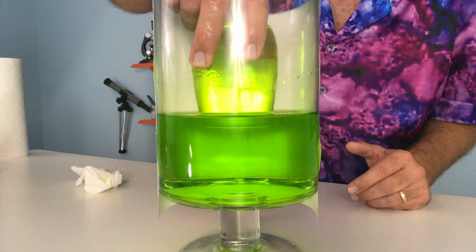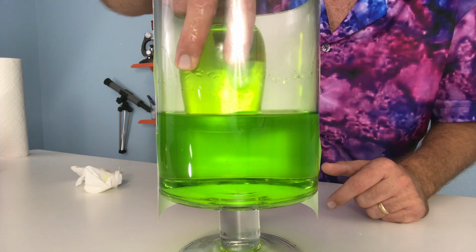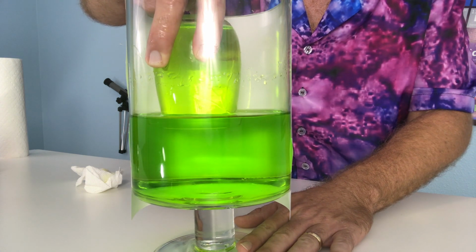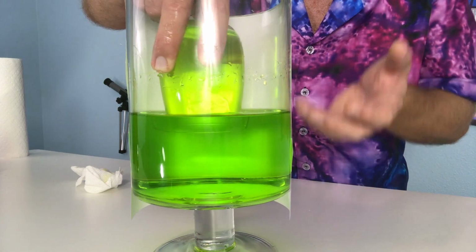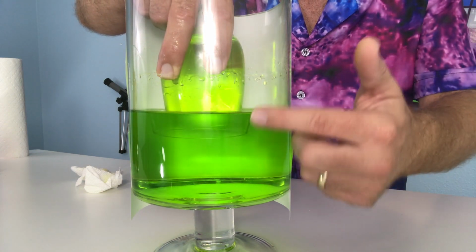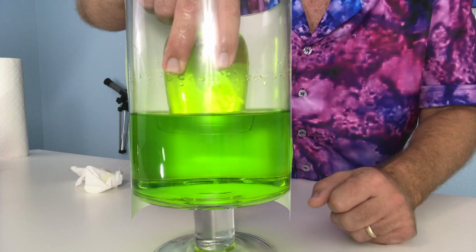Check it out. We're pulling up. The water that's in here is pulling up inside the glass. Isn't that cool? It's inside the glass because of the pressure. Okay? There's low pressure, so it's holding it in there. Now, it wants to equalize, so when I finally pull this up high enough, it'll break the surface tension of the water. And listen.